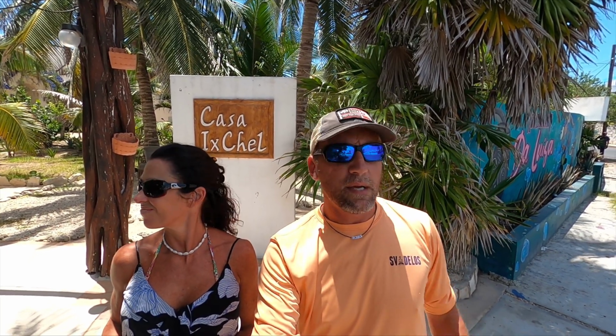And today we are checking into Casa Ixchel on the beautiful island of Isla Mujeres in Mexico. We found this little gem last year when we were here at Da Luisa restaurant, and we noticed how beautiful the property was, and we looked it up and decided that this year we were going to stay here. So we're going to take you inside and show you the accommodation and bring you along to the restaurants, show you the beach, and tell you a little bit about staying on this part of Isla Mujeres.